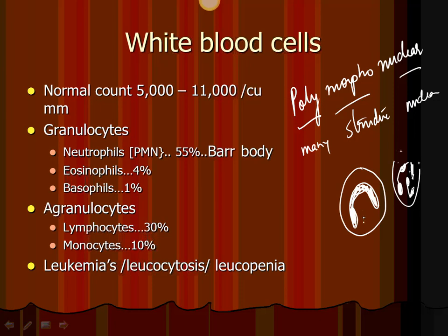And then here is where you find those granules. The granules are colorless. And this is where you'll see, like I said, light blue to colorless. Okay, so this is where you'll see the granules. So that's why we call it a granulocyte.